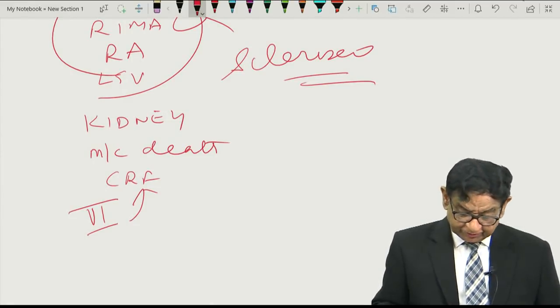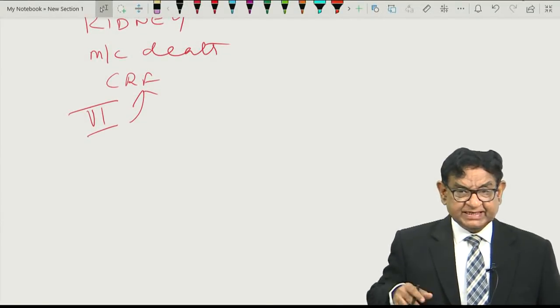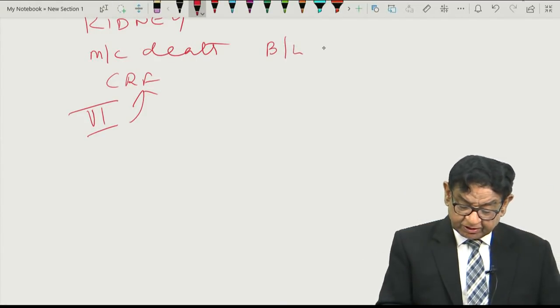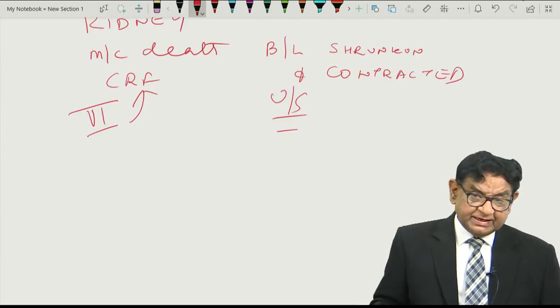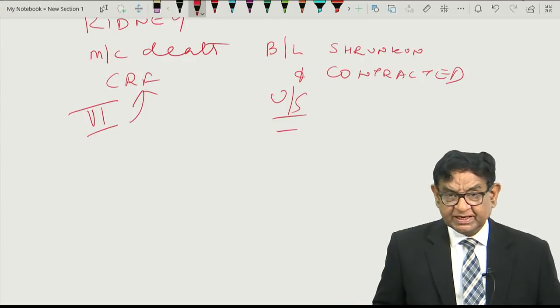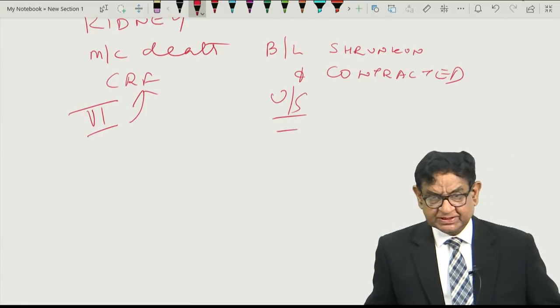Now, I have a question for you. Whenever the patient has CRF like in SLE, kidneys are bilaterally shrunken and contracted. It's diagnostic, and this you can see by ultrasound. So if you are getting any patient, especially with a predisposing factor like SLE, if kidneys are totally shrunken and contracted, there's no point in doing any biopsy also. It's fully proven there is a case of CRF.